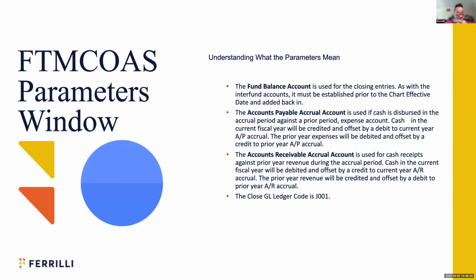You have other things you work out on the backside, but for now, you're just going along with what the parameters are listing. Okay, you've got the fund balance account, and that account is used for those closing entries.